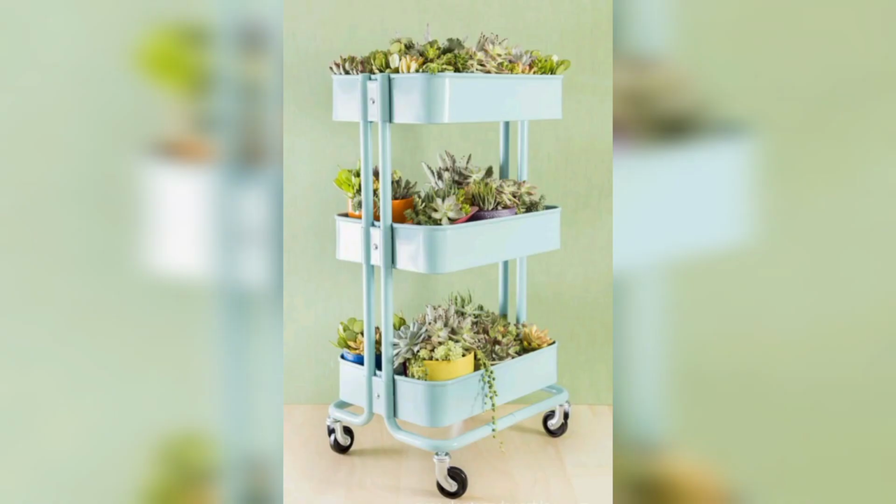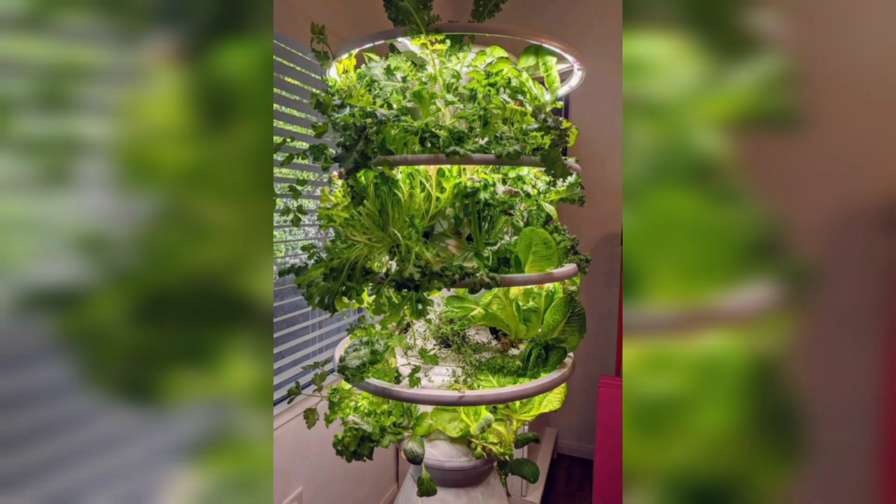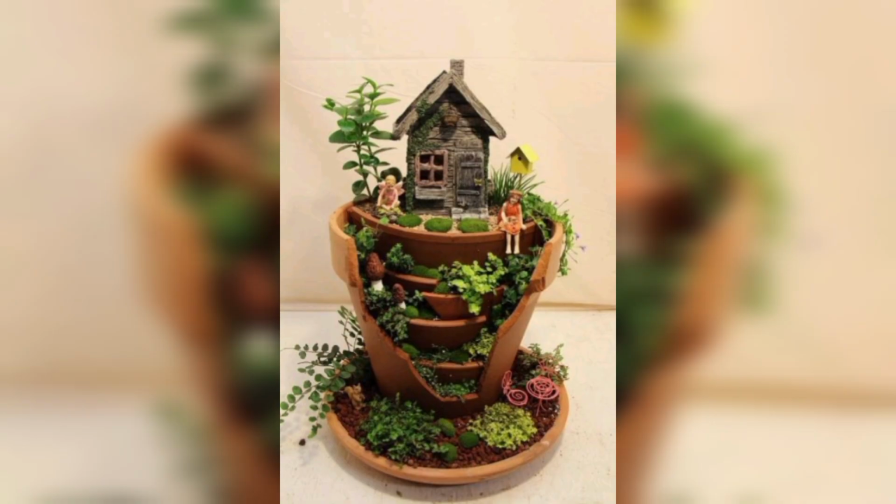Bonsai trees. Bonsai trees are not only beautiful but also a form of art. They require careful pruning and maintenance. Atrium or conservatory. If you have the space, consider creating a dedicated indoor garden room with large ornamental plants and seating.